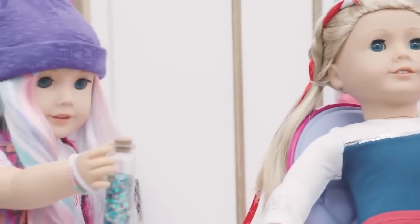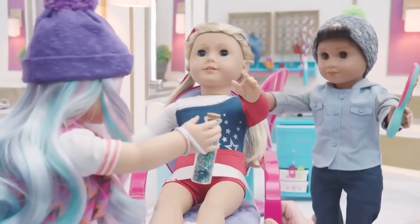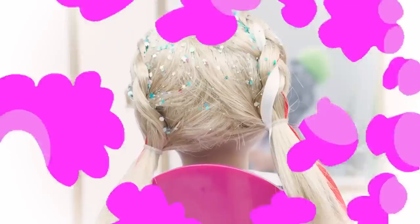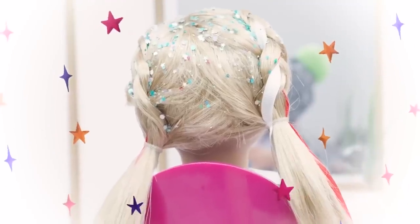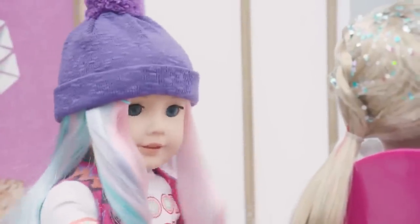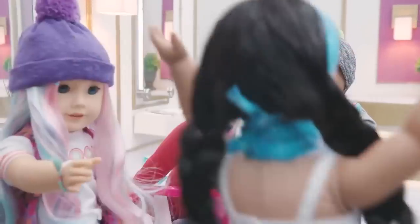You know what would really make these braided ribbons pop? Glitter! The best part is, this glitter is biodegradable. Wow, I look as sparkly on the outside as I feel on the inside. That's what expressing yourself is all about. I always wear clothes as bright as my personality. I love it! Cammy, here, girl!